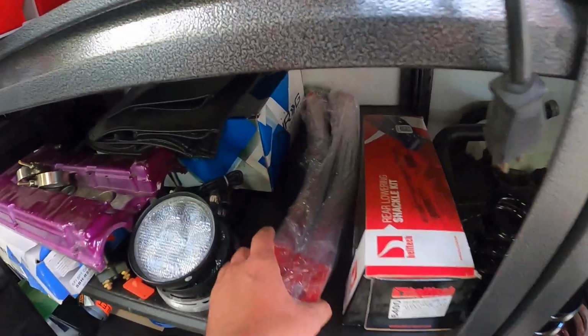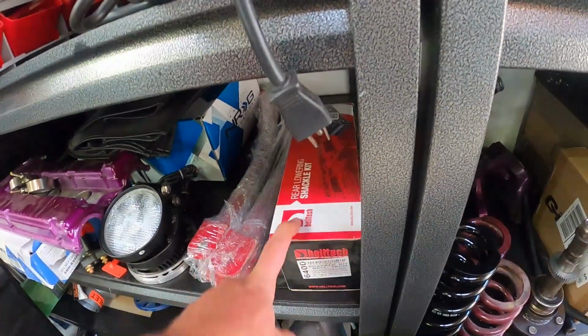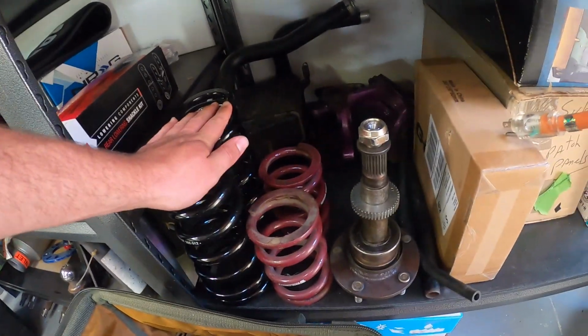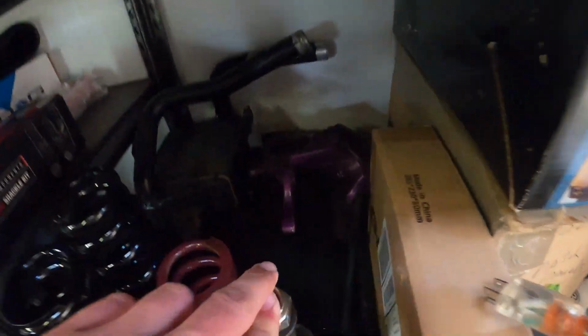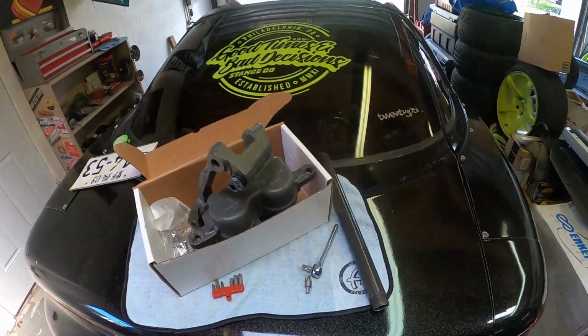Down here, got some spare parts. Like, we got those trailing arms for the 3000. We got drop shackles for the Suburban. They're going to be going on at some point. Spare coilover springs, Mitsubishi parts, some knuckles, intercooler. It was just spare parts down here.